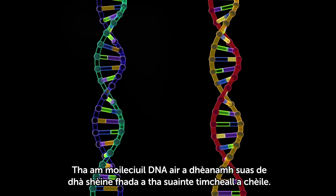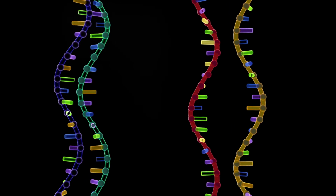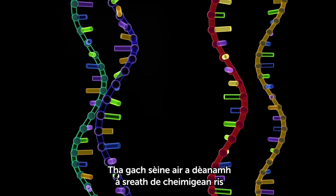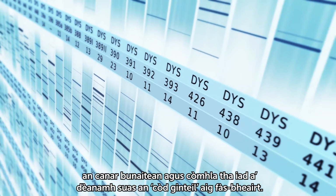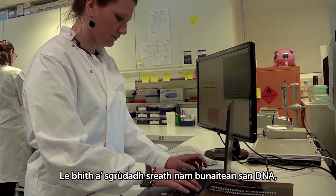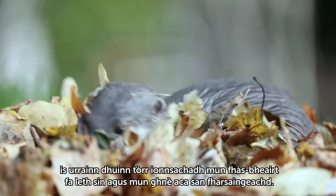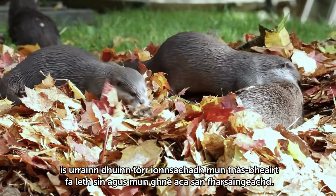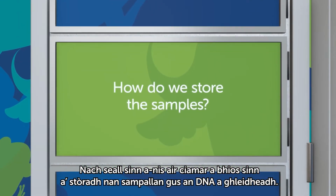The DNA molecule is made up of two long chains, each twisted around one another. Each chain is made from a sequence of chemicals called bases, which together make up an organism's genetic code. By studying the sequence of the bases in the DNA, we can learn a lot about that individual and more broadly about their species. Let's see how we store the samples to preserve the DNA.